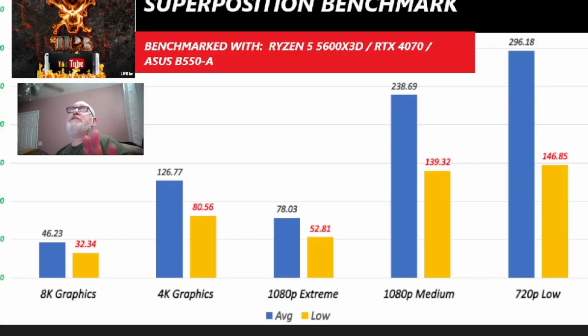Alright, looks like I made you all a chart just for the 5600X3D on Superposition. I did the 8K test, the 4K test, the 1080p Extreme, the 1080p Medium, and I even did the 720p Low. I did all the tests on the same computer that I'm going to be running head to head with the Ryzen 7 5700X. I have that processor because I bought it originally for my system, so that will be the next set of tests that I run.